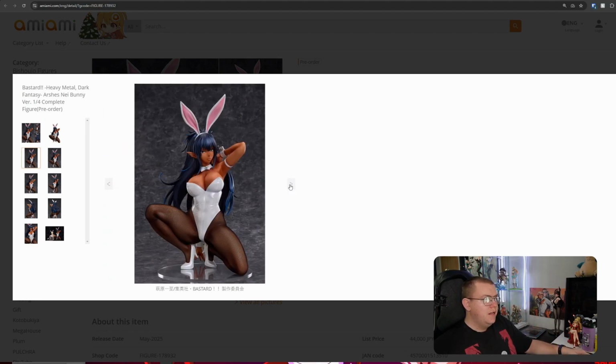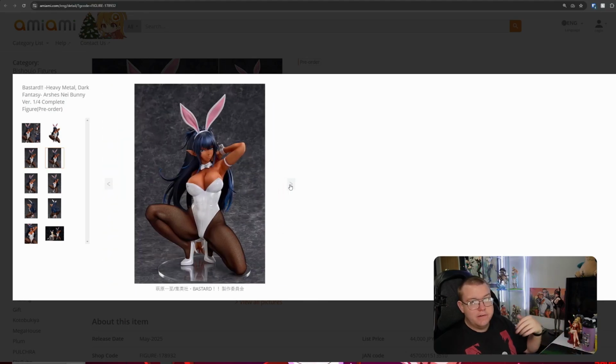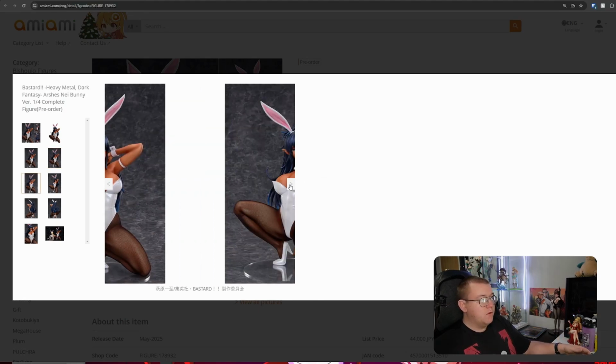Not cast-offable, which is fine. I like the hair shading as well. It looks like they've done blacks to blues very nicely in the hair. The pose looks pretty good. The white suit is maybe a bit too much contrast, but I think they're going for that compared to her dark skin. So yeah, looks good overall.